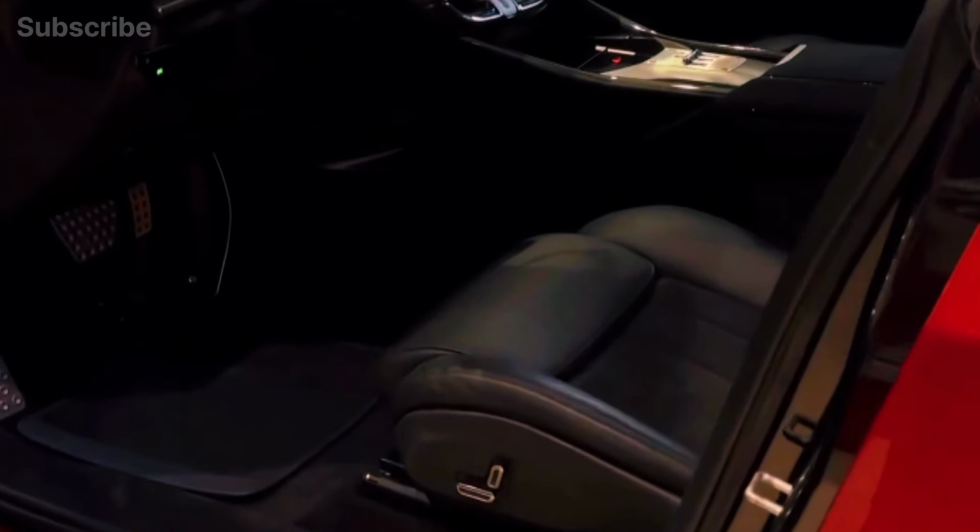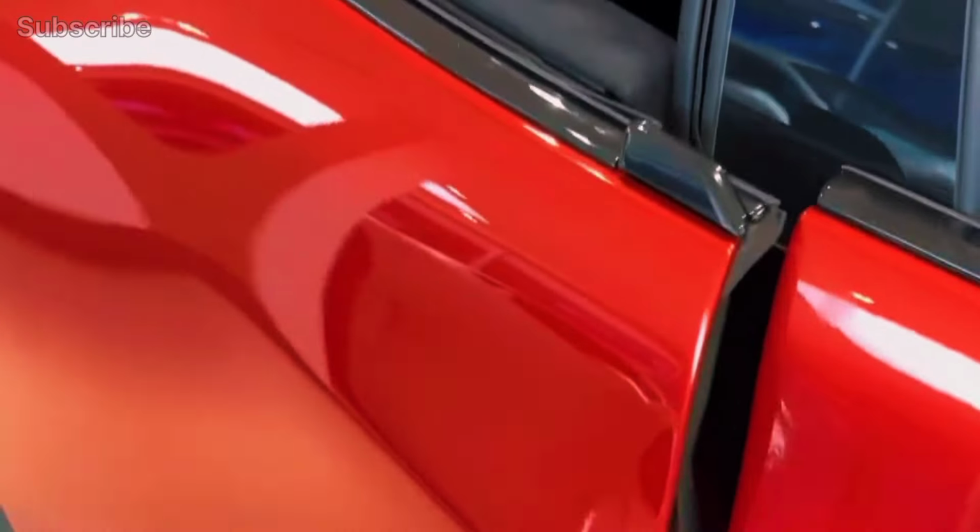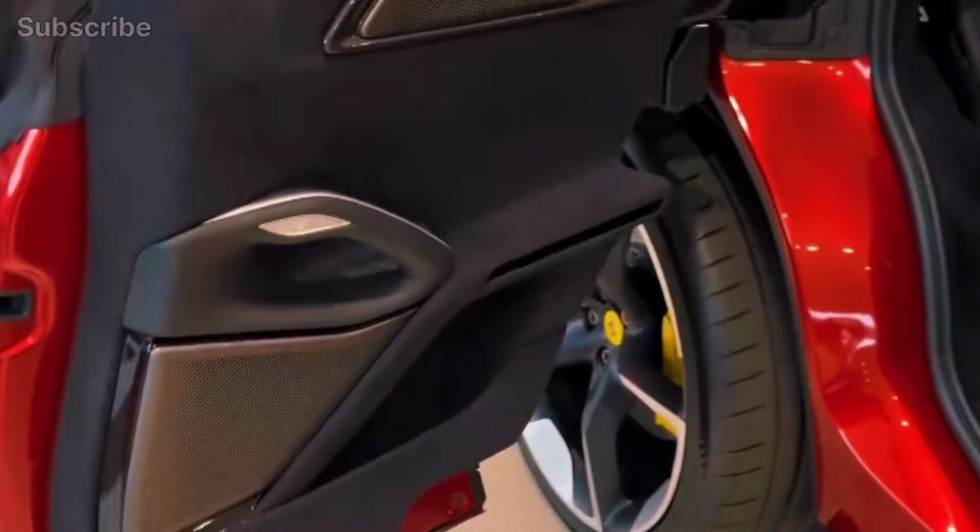The result? An absolute masterpiece. Despite straying from the traditional Ferrari silhouette, the Puro Sangue is undoubtedly one of the most beautiful cars to ever grace our roads.